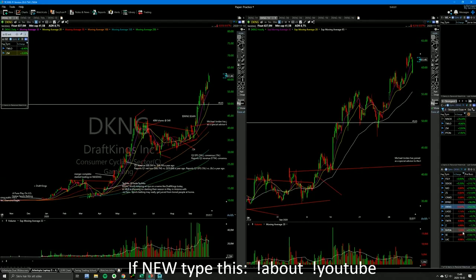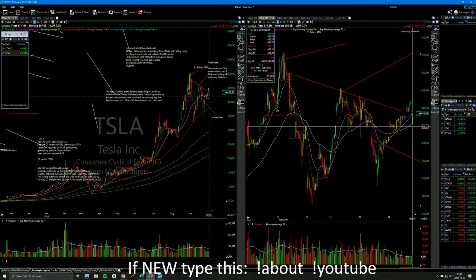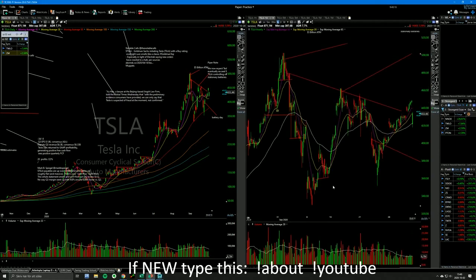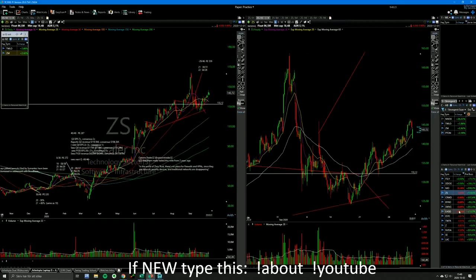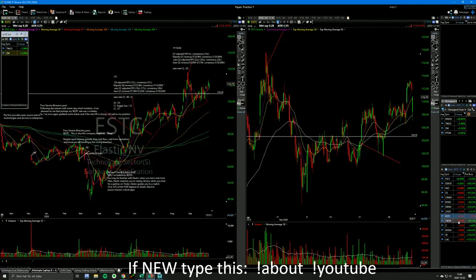I'm very happy, with the exception of Tesla, that I got stopped out, I don't know where, 419 or something like that. Okay, whatever. It was a small position. It was my smallest position, but still. Other than that, I'm very happy with everything. The leaders are leading, okay? That's what you want to see.